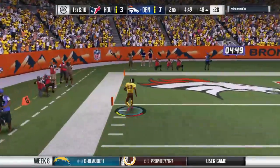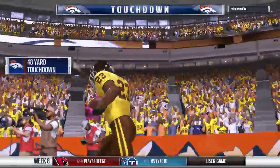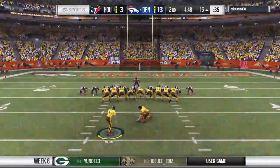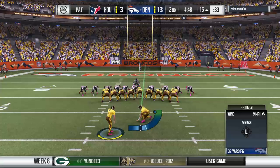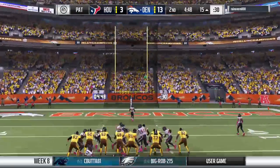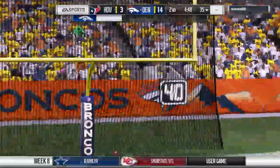And now the rookie's free. And all the way home for a Broncos score. A big play there with another touchdown. Number 24 on the year. And the Broncos will add on to their lead. And this one's right through to make it a 14-3 ball game.